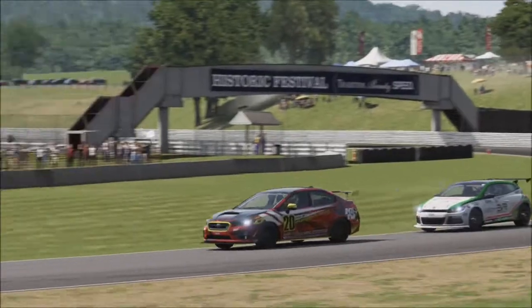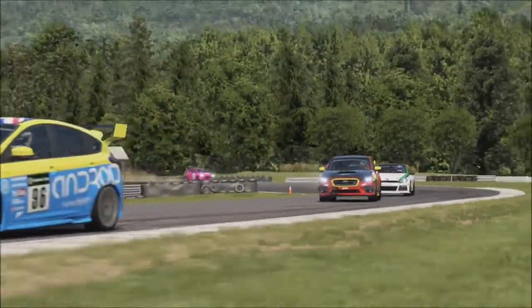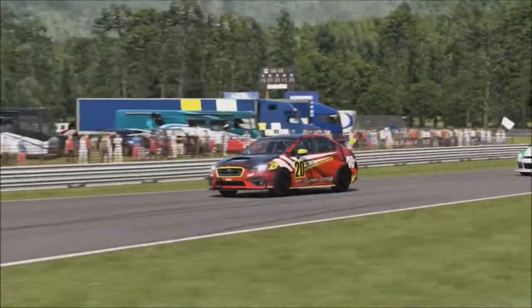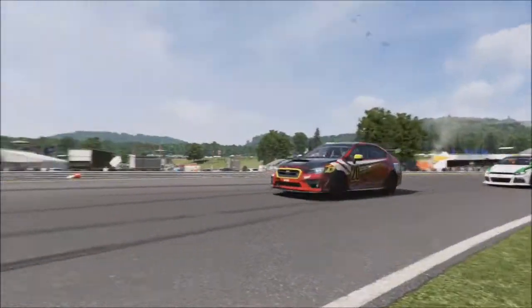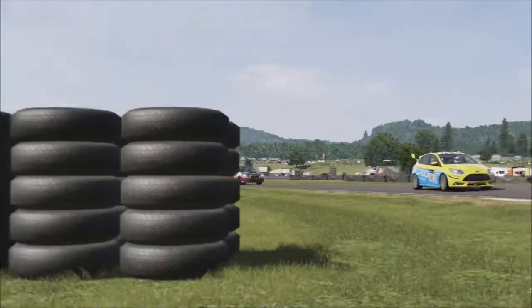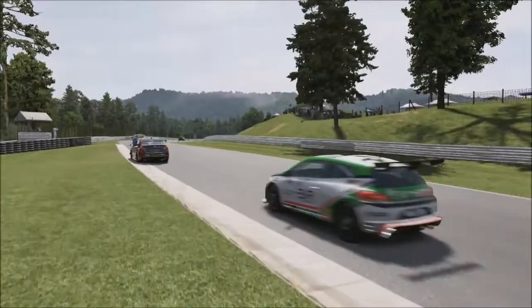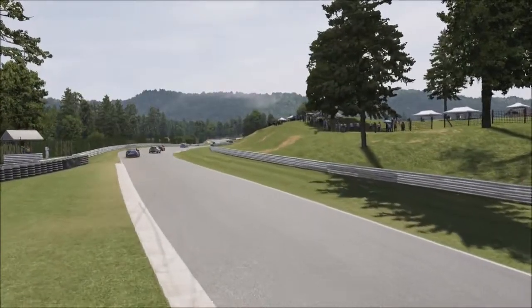The Mazda 3 would unfortunately get tapped out a little bit wide there. Just a racing incident, that's just what happened. Well, the Mazda 3 had sim steering on as well, which probably didn't help in that matter, although to be fair I run sim steering as well. Some people don't, some people do. I personally just run it because I quite like it.